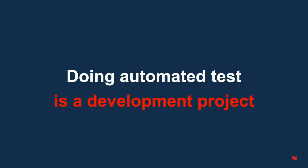Let's talk about this team. From our experience, we believe that a good team is a diverse team. Of course, the base of the team should include a large share of testers. We know how curious and how capable testers are of breaking software. But you also have to think about one thing. Doing automated testing is doing a development project, so your team has to be willing to learn that.